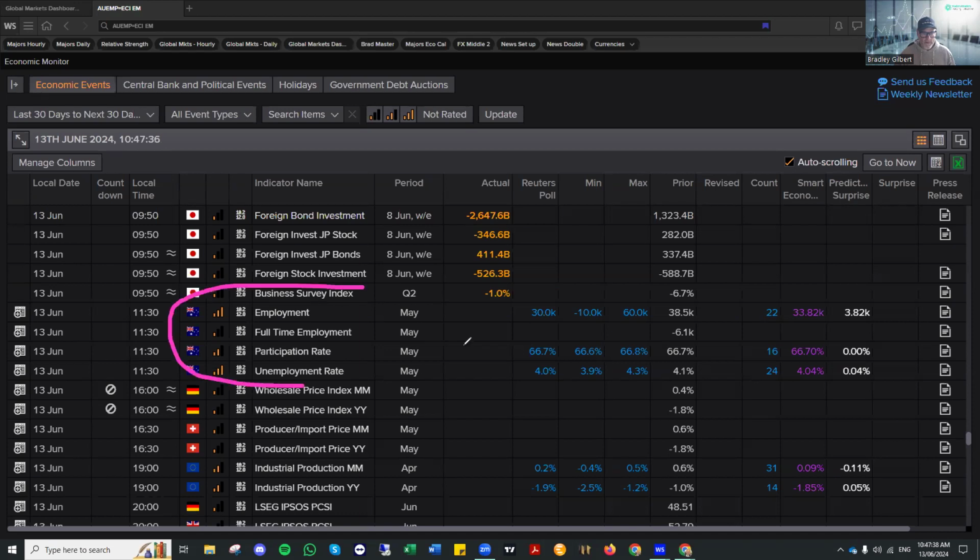Now, first of all, we have the Aussie employment numbers today. Now, don't get overexcited about the employment numbers. Globally, we are seeing improvements in employment, especially the employment change. Times are tough. Everyone's jumping in, trying to get as many jobs as they can to pay their housing bills, their living costs, everything else, right? To try and keep things afloat.